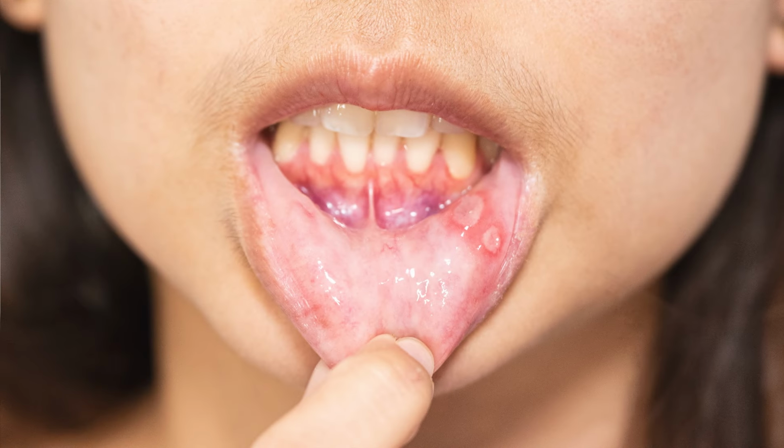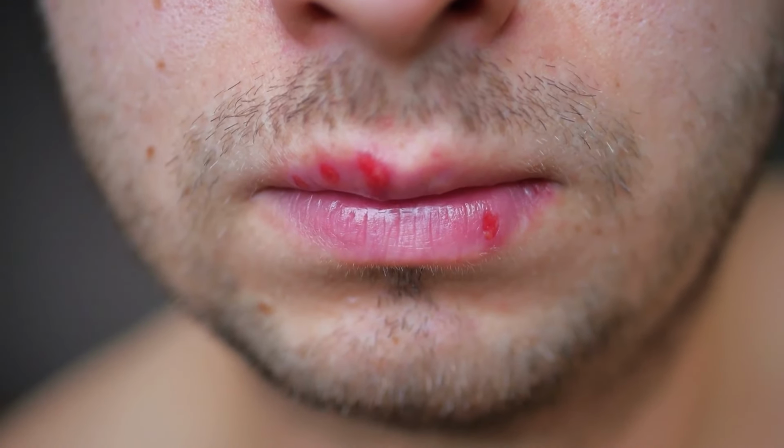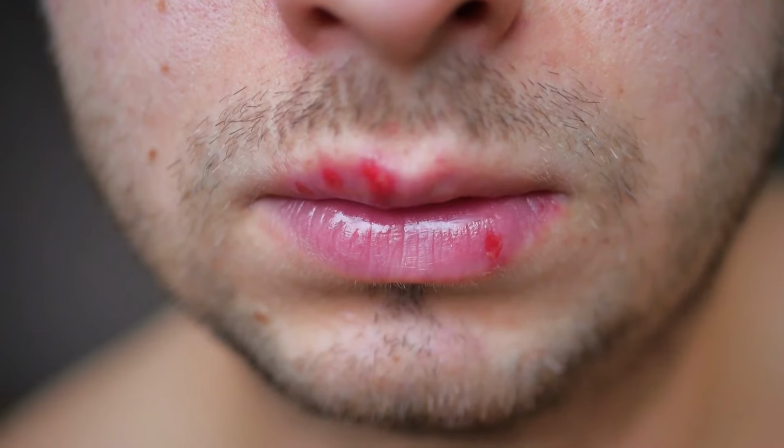Have you ever had one of those small painful ulcers on your tongue, gums, or inner cheeks? These are known as canker sores, and while they are harmless, they can be incredibly uncomfortable. Canker sores are typically triggered by factors like stress, minor injuries like accidentally biting your tongue, or certain foods such as citrus fruits or spicy dishes.